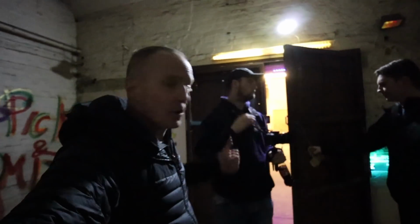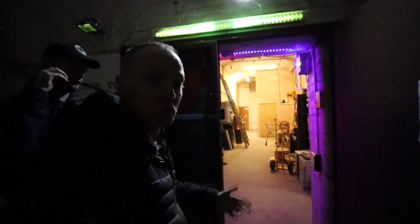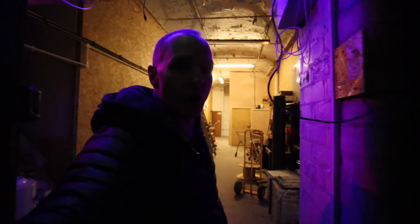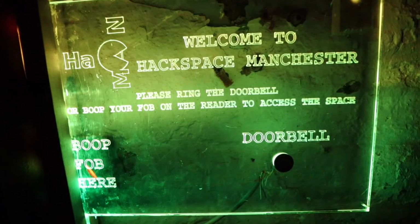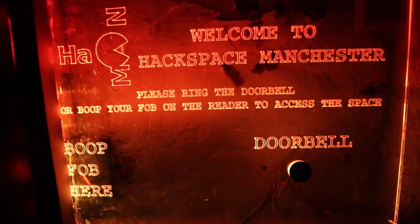Okay, so we're about to head through now into this part of the mill, and Connor's going to tell us about this little space that we've got here. So, Connor, this is an amazing space. Tell us about it. What happens here? How does it work?